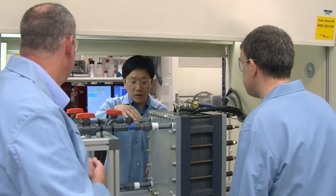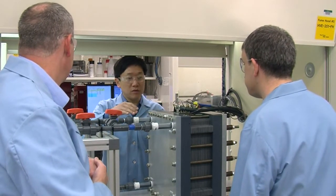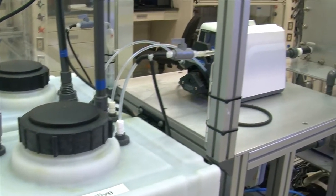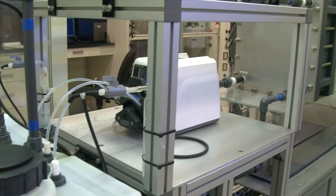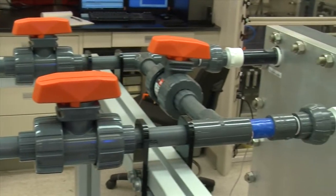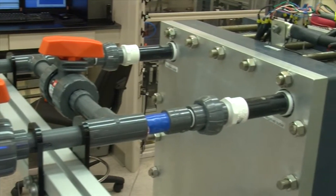Researchers at the Pacific Northwest National Laboratory have developed the iron vanadium redox flow battery, a commercially viable, grid-scale storage technology that provides the energy industry with a reliable, stable, safe, and low-cost solution that can be widely deployed.